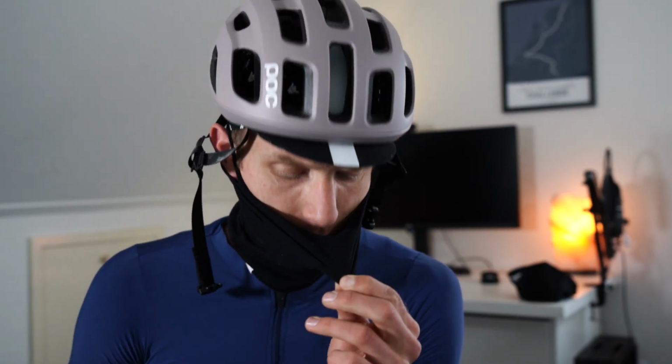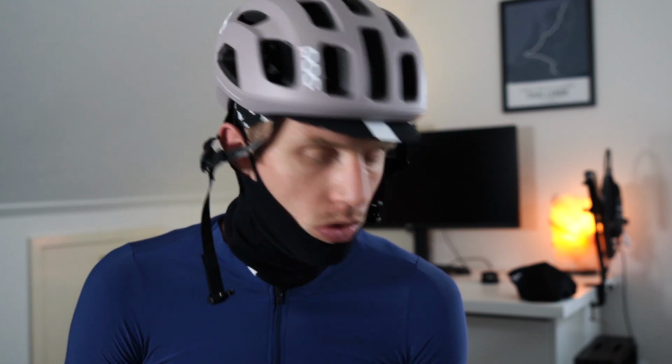The only thing this mask doesn't do is filter the pollen and other very small particles, like all the other masks with the F code, the filter code, do. So if you would use this in summer when you have a pollen allergy, it's not gonna help you with your pollen allergy. So you have to choose a different mask. I don't have a pollen allergy, so I don't have to take that into account.